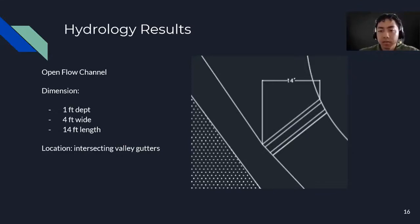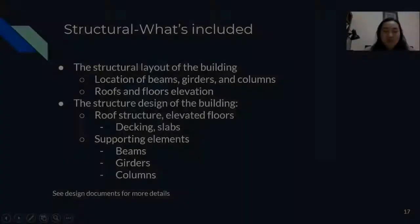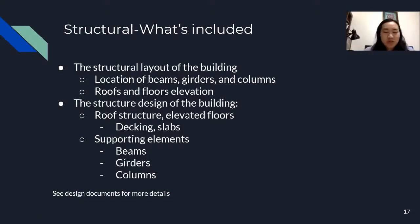And now I will give the spotlight to our structural lead to talk to you about what will be included in our structural portion.